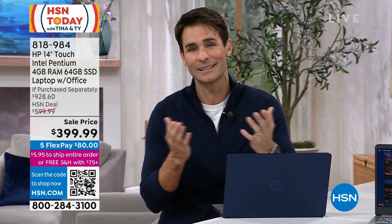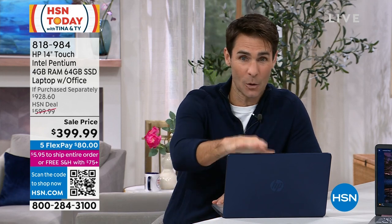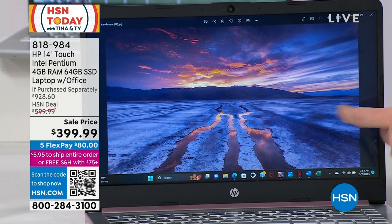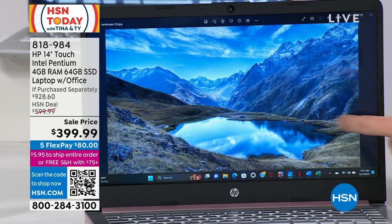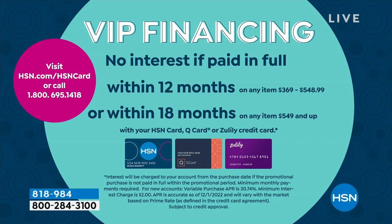Today is the day. HP is the number one computer selling brand in the country. And you can get your HP today, 14-inch screen. It's got that very slim bezel, so you're getting the most out of that screen today, $39.99. Five flexible payments, but even better than that, if you have the HSN card, this is why you have it. This is your opportunity, because you can pay this off over 12 months. Take a whole year to pay this off by using your HSN card today. It's only $33 a month. There's no added fees. There's no added interest on that.